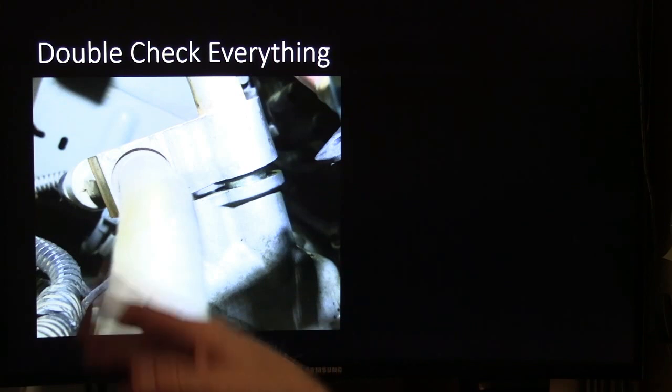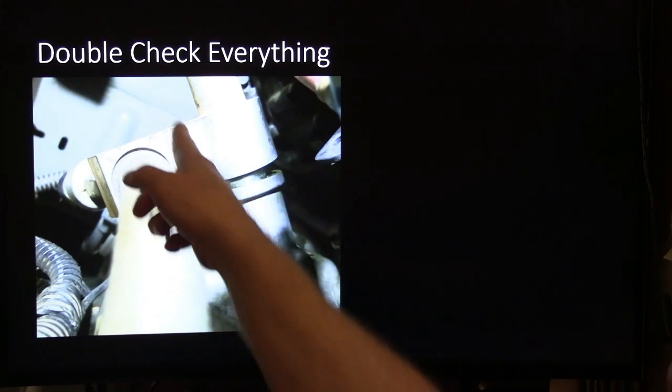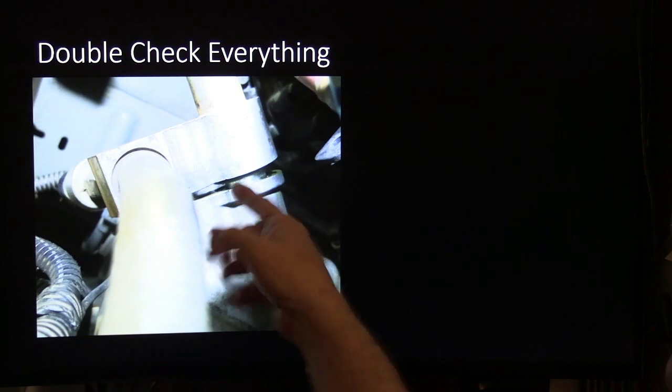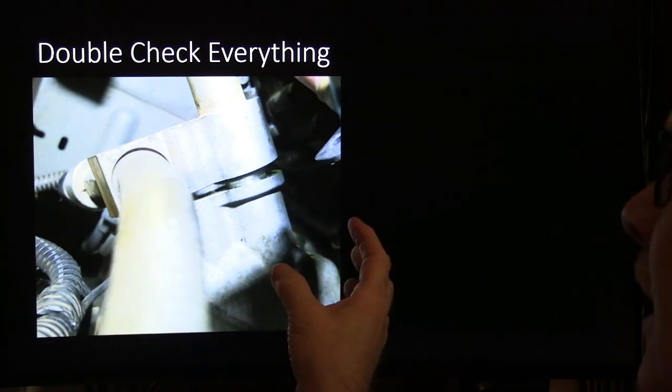Double check everything from every angle you can. Obviously the bolt hadn't been put in this yet. But if you look at that, if somebody puts the bolts in there and they wind up with this thing here distorting the seal or something like that, or not tightening it up good, you're going to have a leak there. So I always like to get down there with my camera and take a picture.